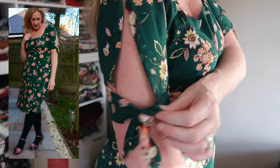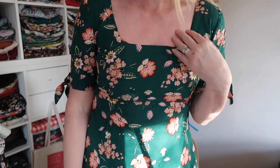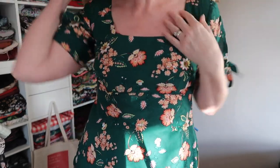You have different bodices for this. You've got a different version which is more high neck with a little collar, and you can have a straight sleeve or you can have this sort of cute little sleeve that is split with a little tie detail. And then, yeah, I did this version with this gorgeous neckline because I just really fancied this version, to be honest, and I love this neckline on me.